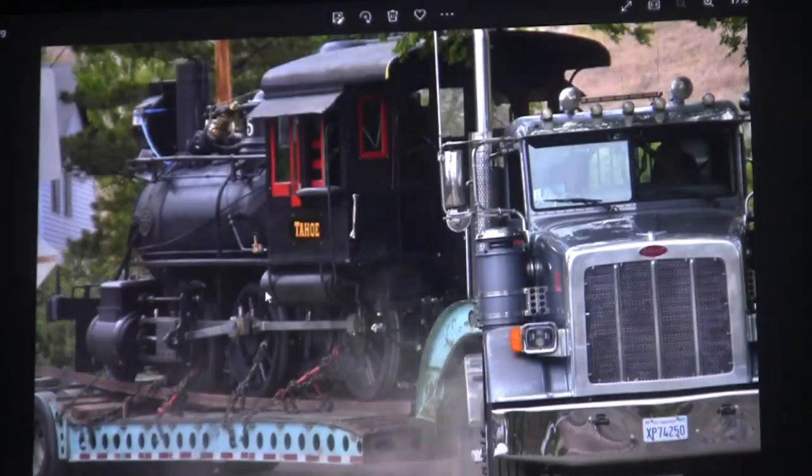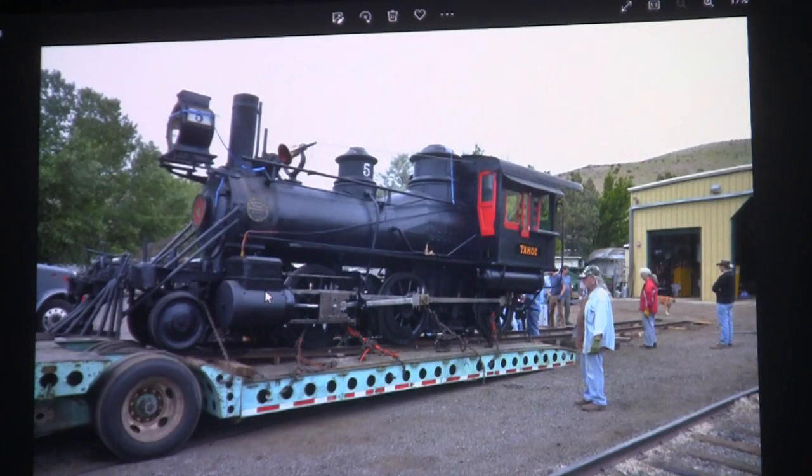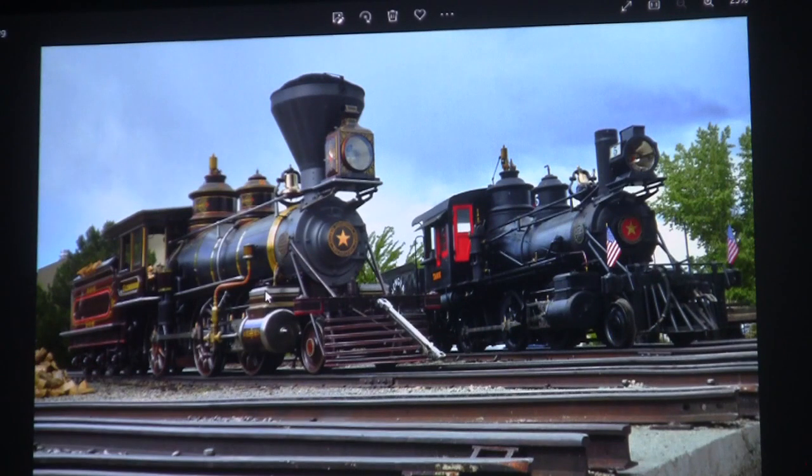Going through the Carson Valley on its way to Carson City, we arrive at the Carson City Museum and reverse the process to unload it. The people there were very appreciative and very amazed at what we did. And huzzah. Reunited with the sister engine.